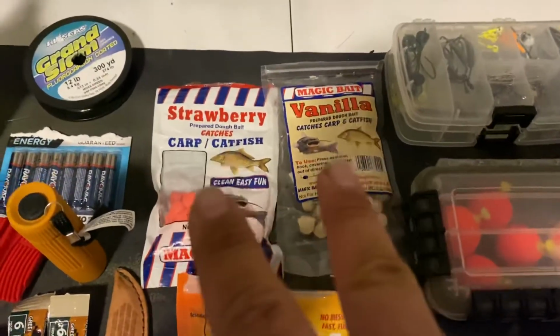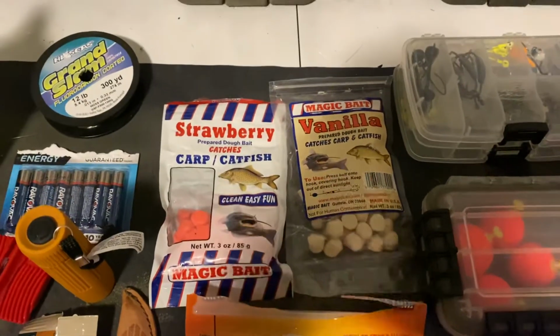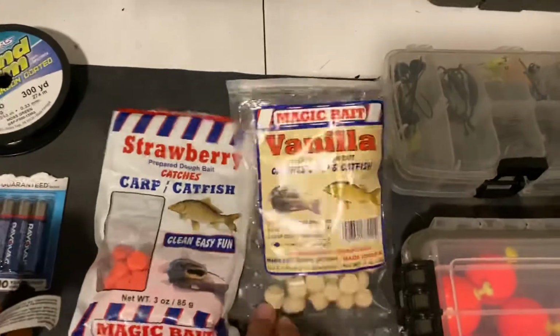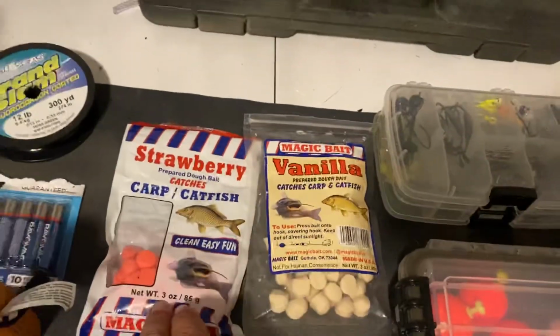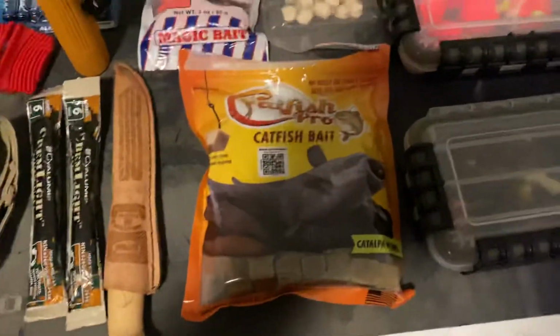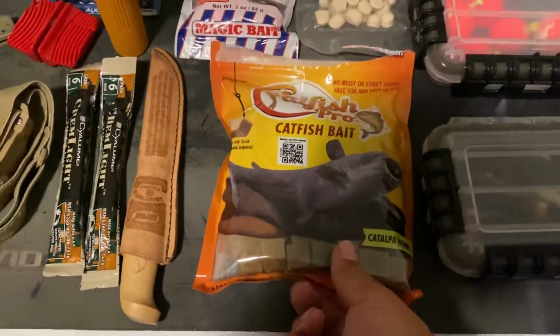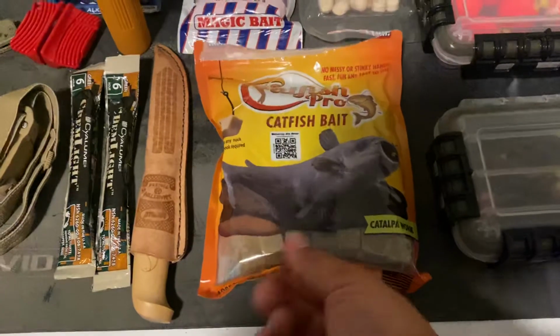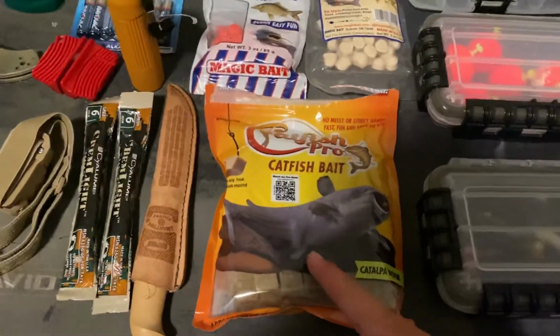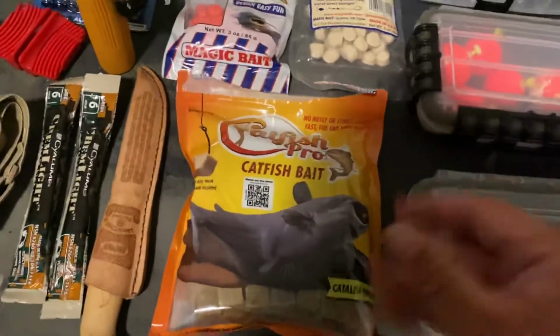Here we have 2 different types of these little powder baits, strawberry and vanilla. I've had the best luck out of strawberry, but both of them have worked really good. This down here is like some kind of worm imitator cubes or something like that. I have not had any luck out of these. I have not had a catfish even go near it yet, as far as I know.